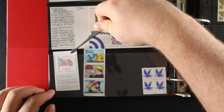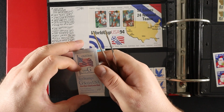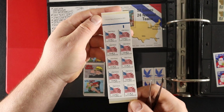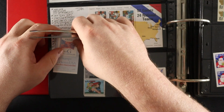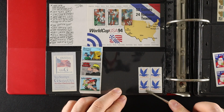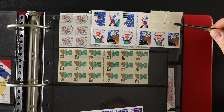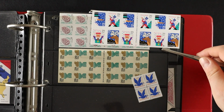So we got G-Rate booklet. I bet you maybe some of the other booklets fell out of there. Will it open? Yes. So a G-Rate booklet. Cool. G-Rate makeup stamp block. Let's move right along. And some more loose stamps. Fantastic. Alright, so let's try to put these back where they belong.